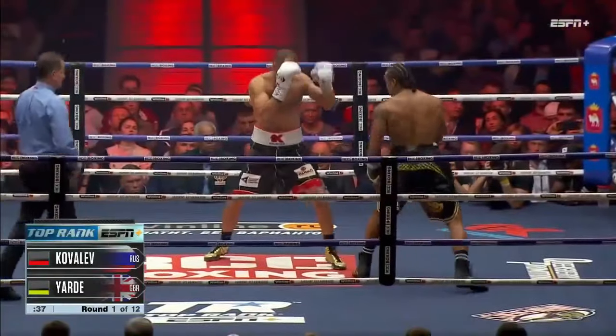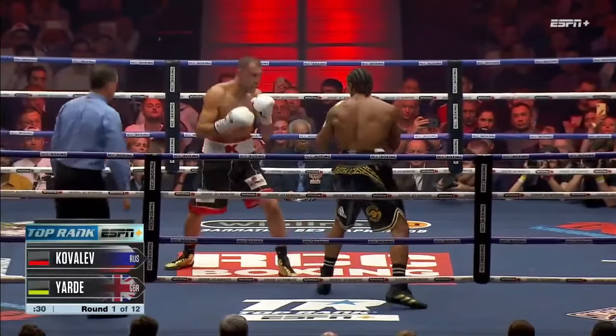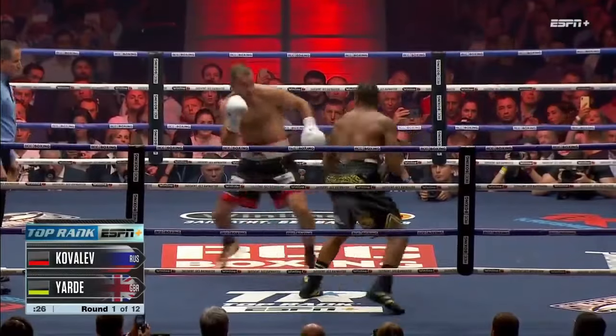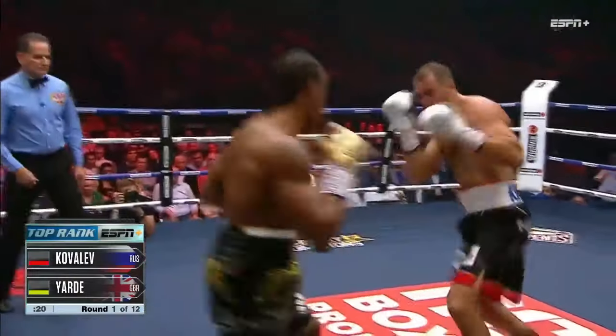And you see the jab to the body from Sergey Kovalev. He's a little lazy with it, and Yarde can come over the top with a right hand, but that means he's got to get in range. See, every time Kovalev steps forward, you see the little check left hook Yarde is throwing? That's putting him in position to be able to throw the right hand. He hasn't thrown it yet.